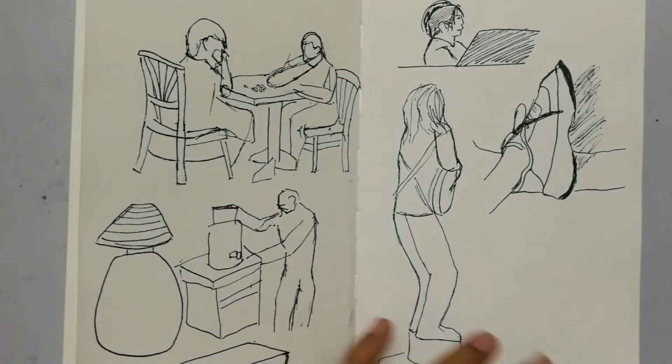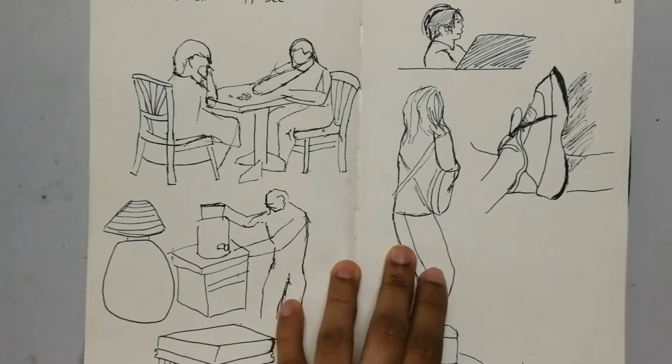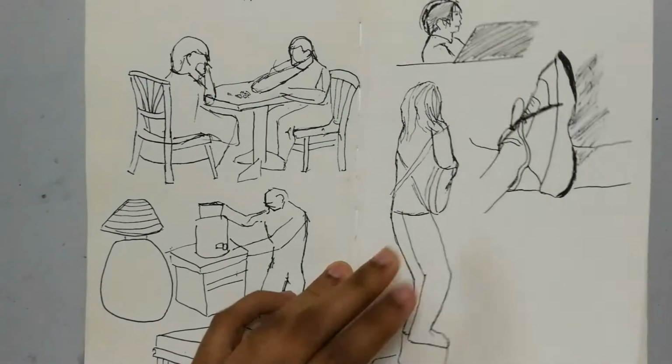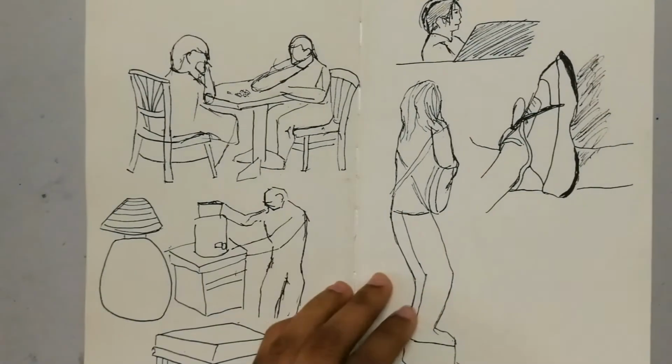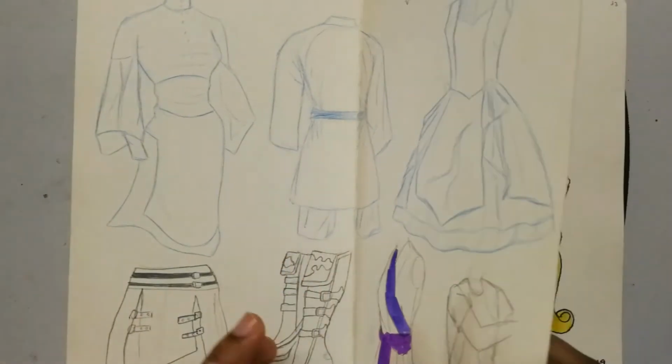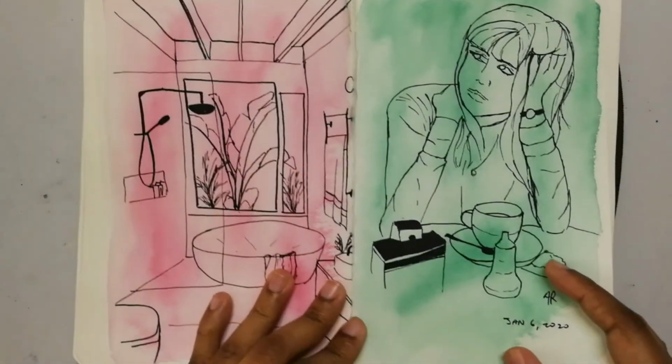I don't really get the opportunity to do live drawings, especially now, because this was the end of 2019, and we know what happened in 2020. Not that I leave the house much in general, but more clothing practice, more pen sketches.